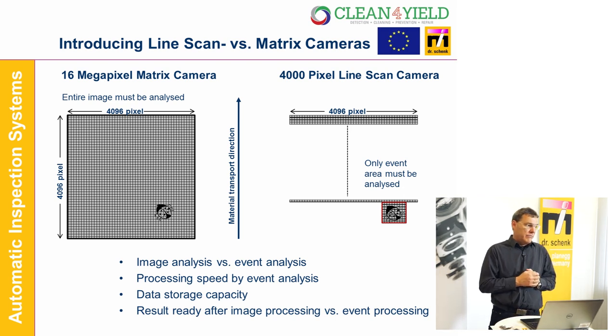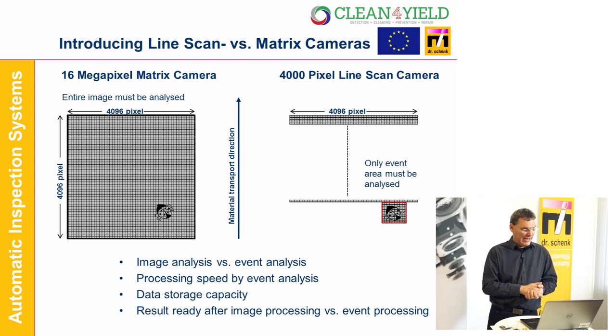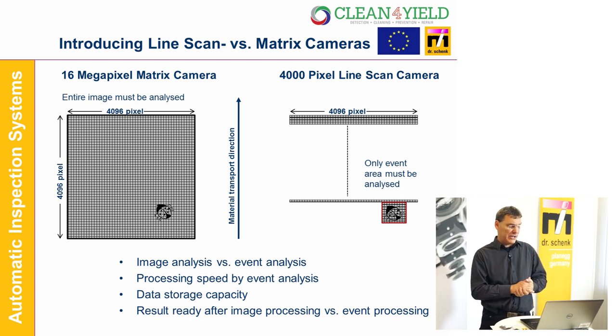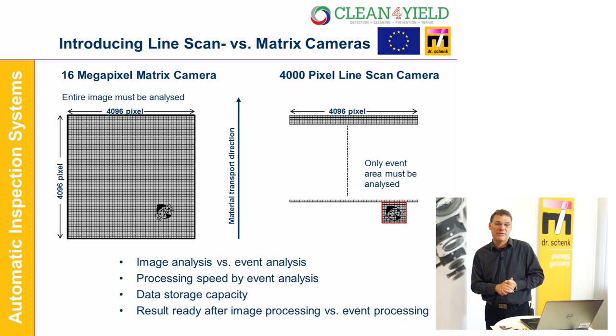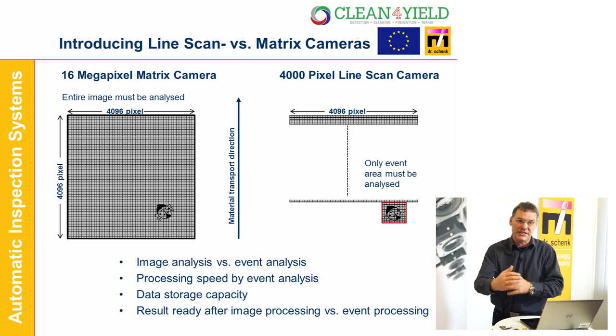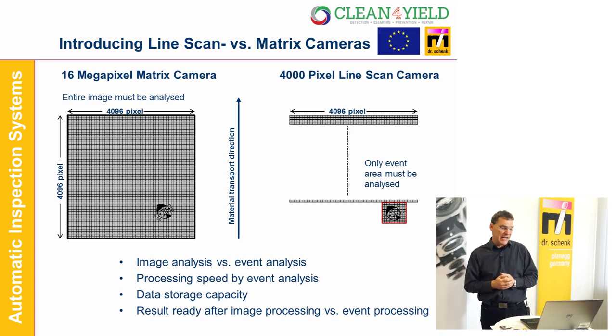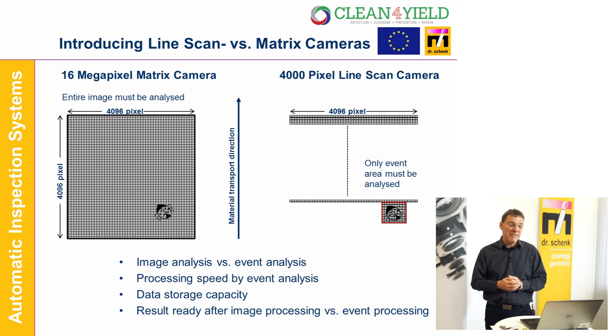Most people know a typical matrix camera, so a 16 megapixel matrix camera. This camera makes images. On the left hand side I have the entire image of a 4096 by 4096 pixel matrix camera, and on the right hand side I have a typical line scan camera. What is the difference between a matrix camera and a line scan camera? A matrix camera makes images, and after the image is made, the image is analyzed. So a matrix camera inspection is always an image analysis process.